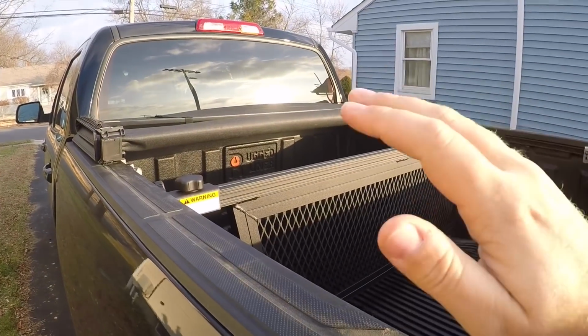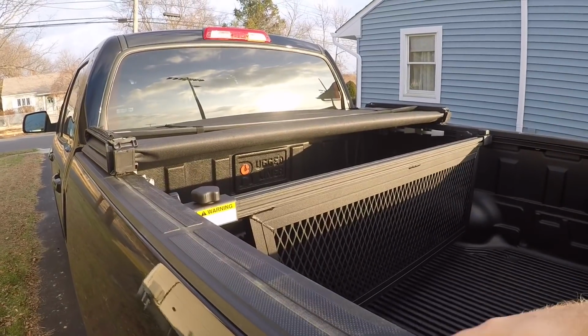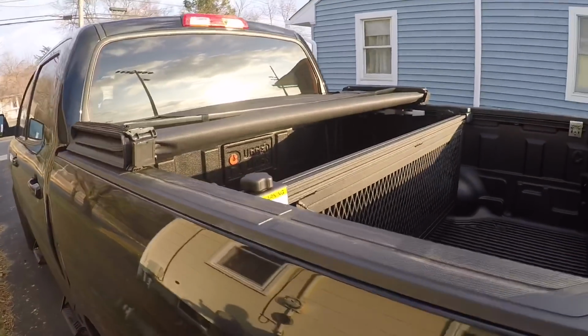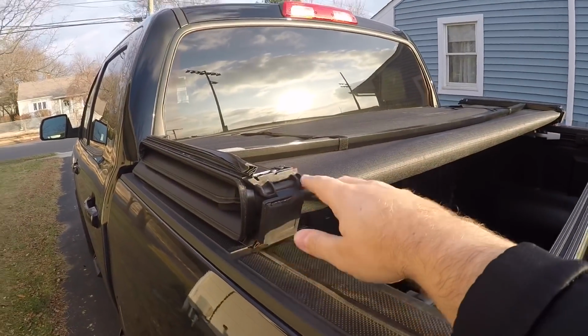Be safe. Don't rush safety. Don't compromise safety because you need to get somewhere, because you never know what could be waiting. You don't want to have problems because you were negligent, right? So if you have a tonneau cover, please take the time, do it right, make sure everything's strapped down.